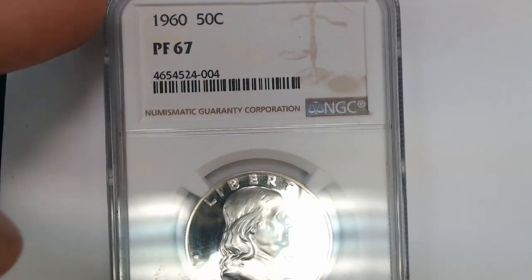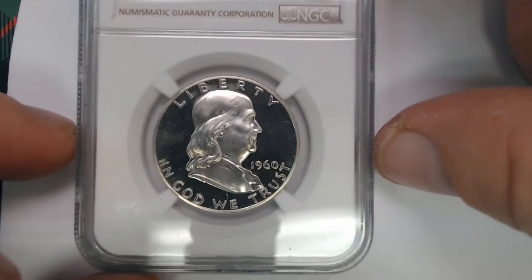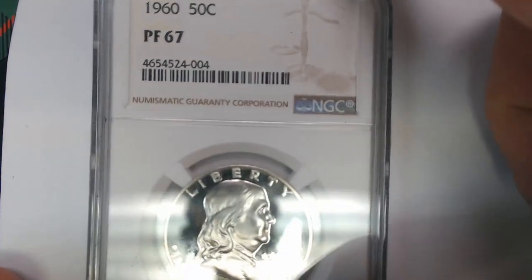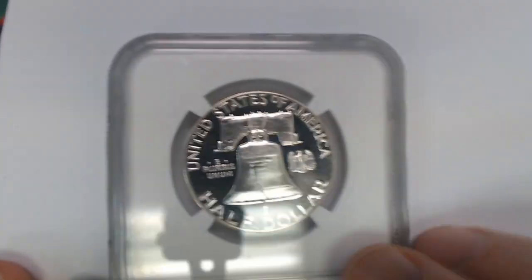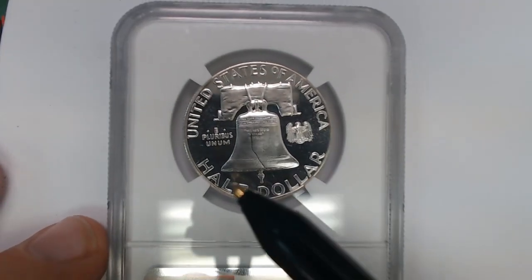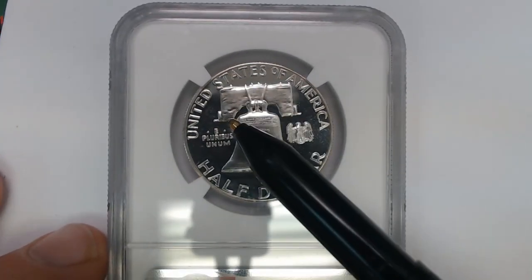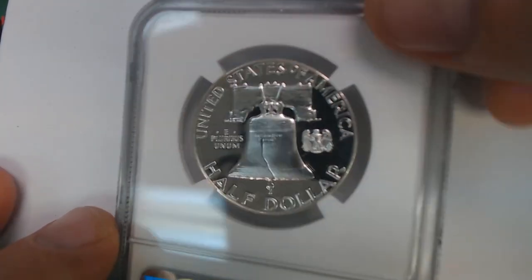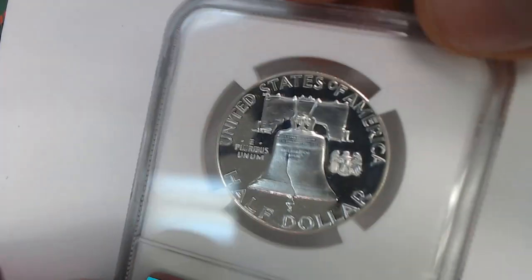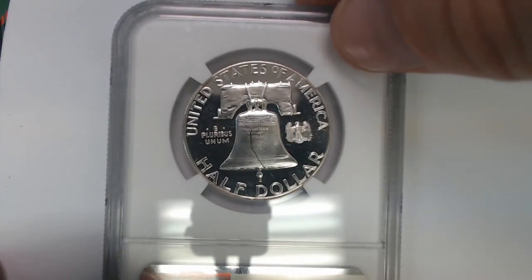Then we have the 1960 Proof 67. What I don't understand about this is we saw the star designation on some dimes that had a Cameo appearance like this on the obverse, but not on the reverse. We just saw that. Why wouldn't this one get a star? Why didn't it get Cameo? As you can see, straight on, you could probably argue that right here might be a little weak, but really when you put it in the same light as the obverse, you're seeing a similar area. I mean, it just looks like a Cameo to me. So it didn't even get star, didn't even get Cameo.